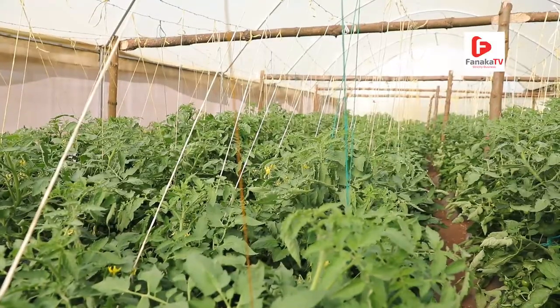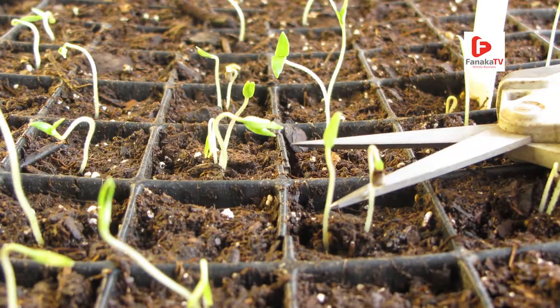With proper growth conditions in place, the seed can then germinate.